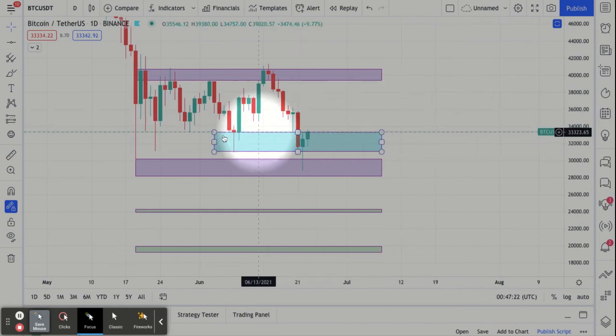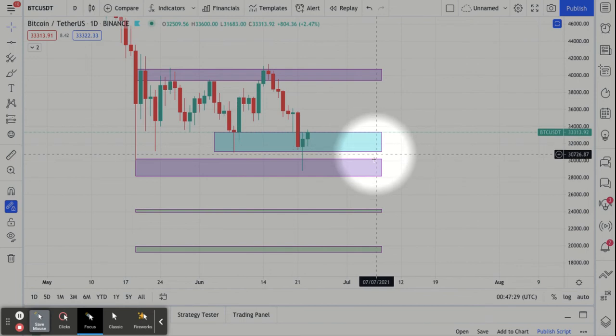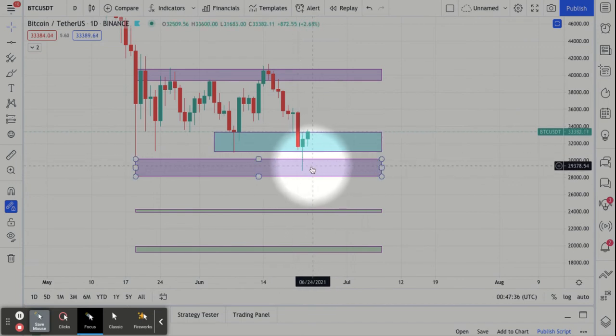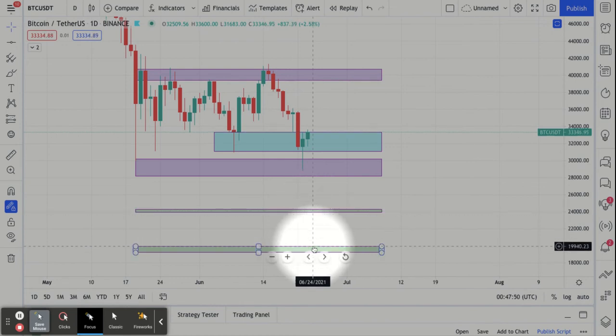But what I think is that this area is a very, very good area for a floor. What I mean by that is a support area. I think it's going to take a lot of panic to get through this. What that means is it's going to take a lot of bad news to really get through this area. We may go down to 24. I kind of don't feel like we will. We may get down to the 1920 area. Again, I don't feel like we will.